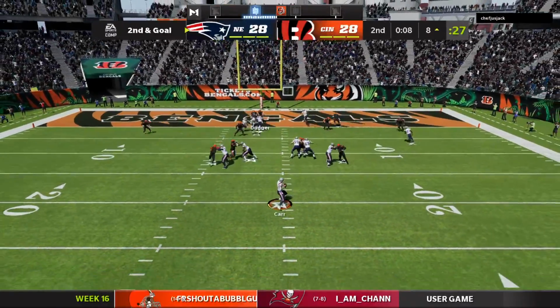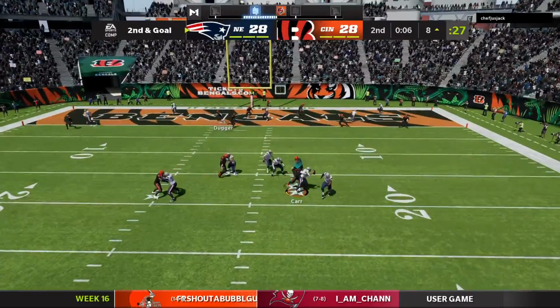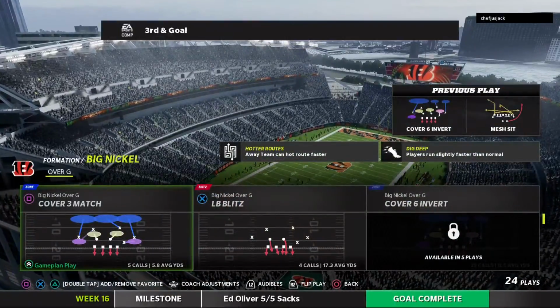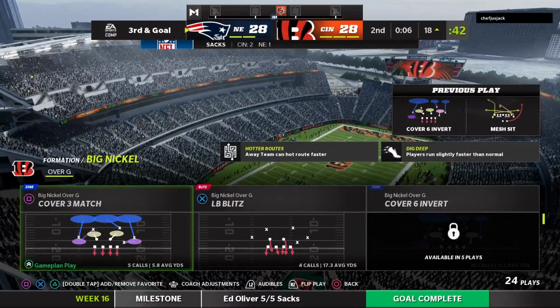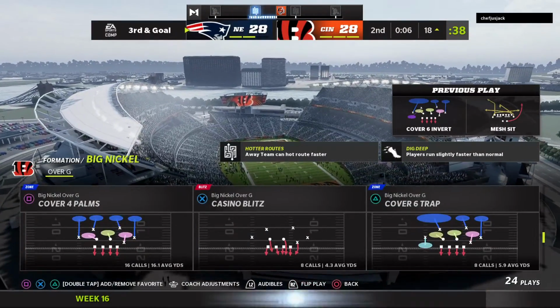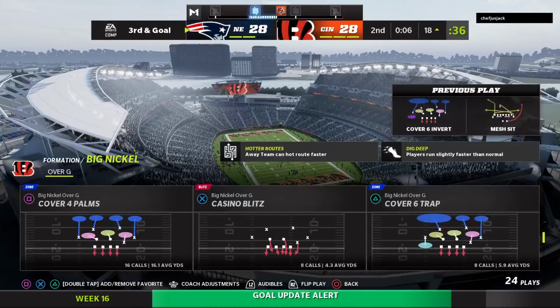On second and goal, Carr. And he can't find anywhere to go with it, and he goes down. Now a timeout taken. Perhaps a chance for one more quick play and then another timeout if they hurry. We'll see.